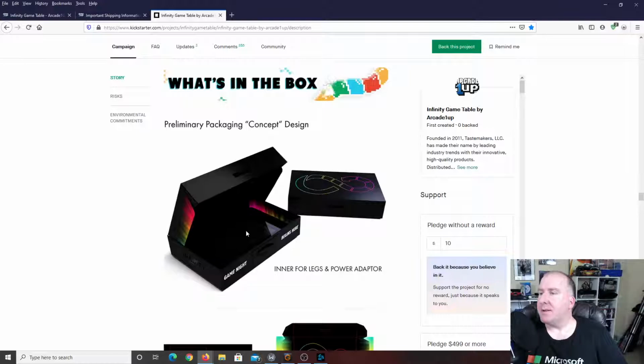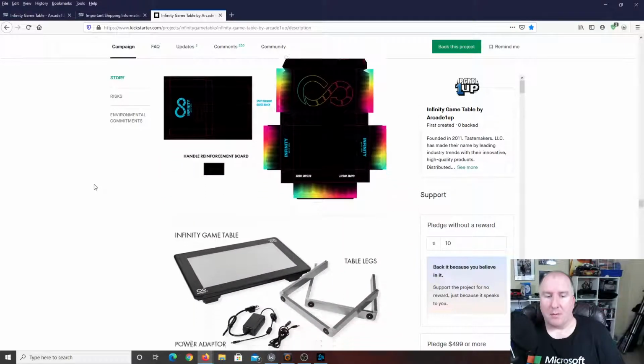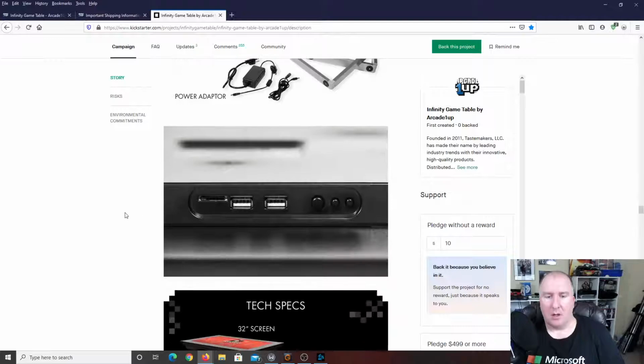Now I'm seeing a lot of this for the first time, just like some of you guys are looking at it for the first time as well. Even that trailer that you saw at the beginning, I only saw a very short trailer that they showed a few weeks ago, which I put in the video I posted. Inner for the legs and power adapter, so I guess it's going to have a couple boxes that come with it. Handle reinforcement box, there's the game table, there's your table legs, power adapter. You got extra USB ports and a memory card slot right there.